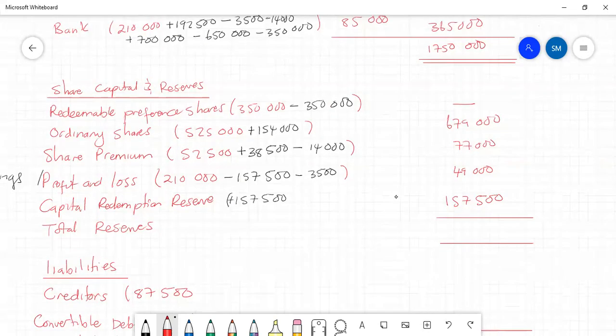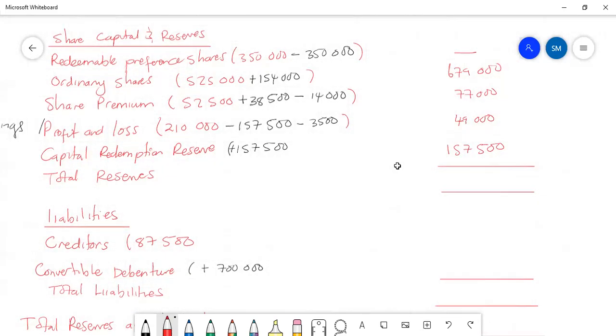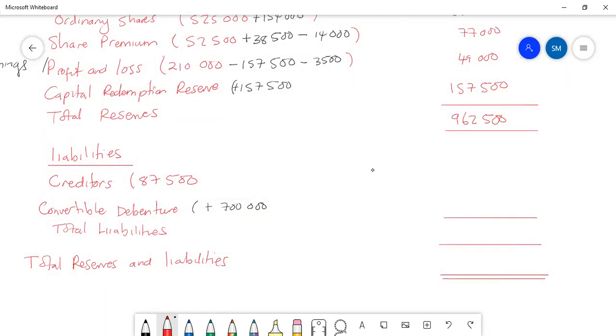And how much is it? I got 962,500. Correct, 962,500. And then we go to our creditors, our liabilities. For creditors, it did not change, 87,500. Our convertible debenture is straightforward, 700,000. So we add 87,500, our creditors, plus our convertible debenture, 700,000. What do we get?